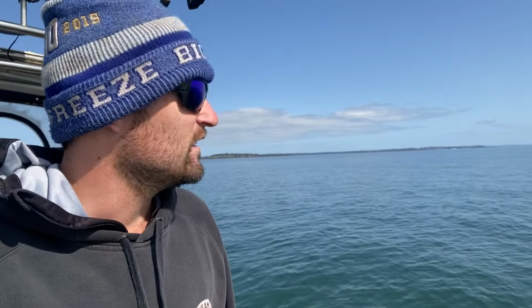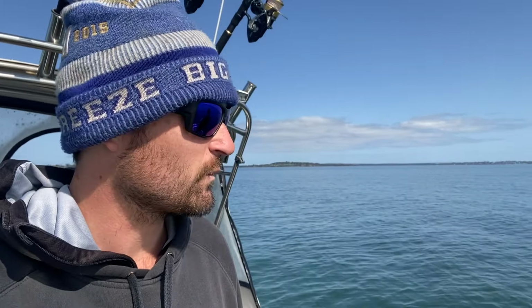So we're struggling. Good morning. Here we are. Glorious day on Western Port. Grand final weekend. We are out. We're going to see if we can bag our first good red for the year. Got a little bit of bait with us. I've actually bought bait today, which is something that I often do, but we're a bit desperate.